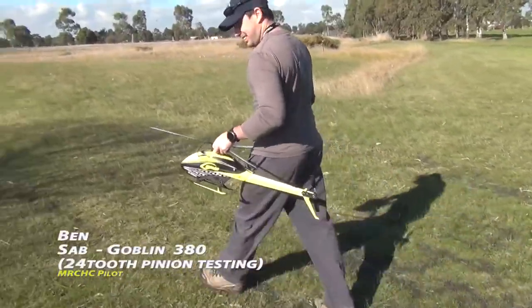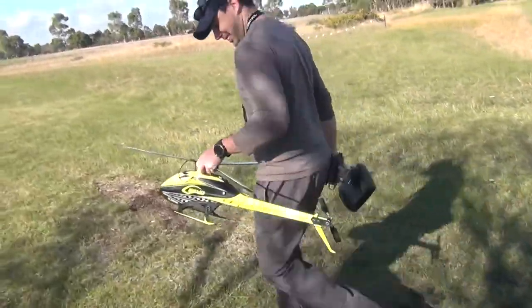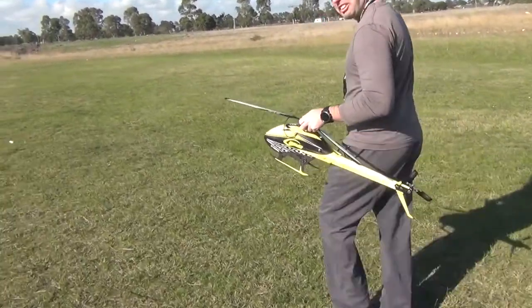Here we are, Ben's back at the field, 24 tooth on his Goblin 380. It's going to be an absolute monster. A bit of a remaiden. Gonna get the maximum out of this three photo.